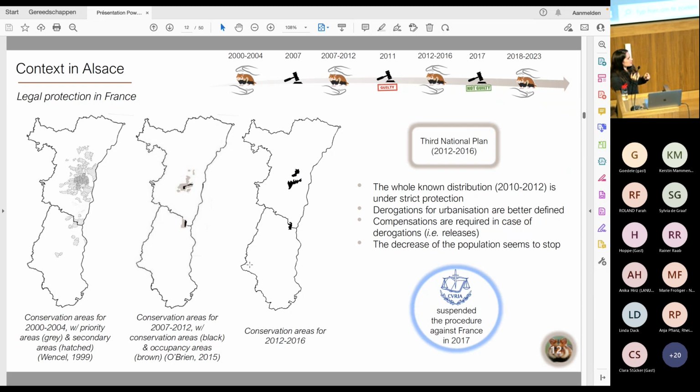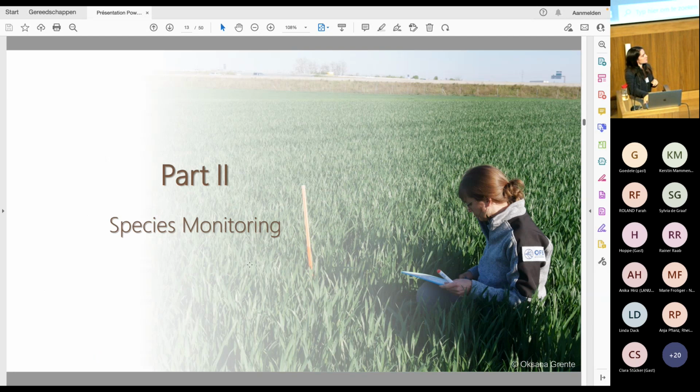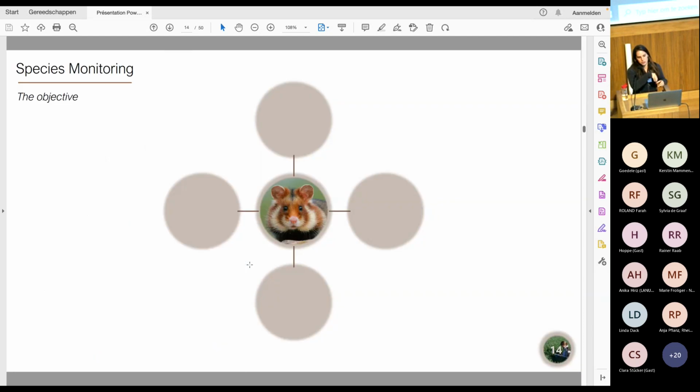And we are currently under a new national plan. So the dates are wrong. It's 2019 up to 2028. And it basically follows the previous national plan. So let's move on to the second part about monitoring.